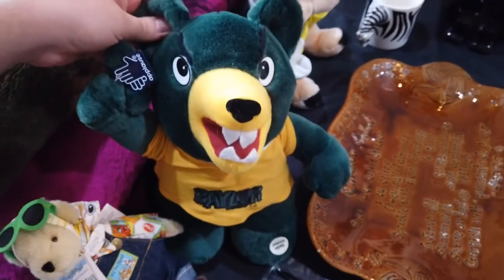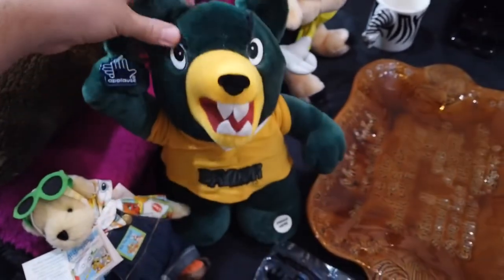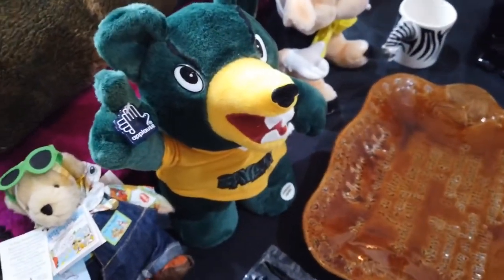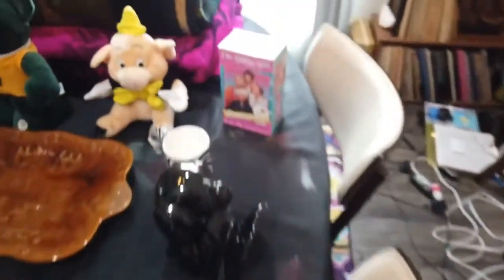I need to check that it works by putting batteries in, but it has the Applause brand tag still on it. It was $3.93, almost $4, and I expect to maybe get about $22 for it. So still not a very good price, but still lucrative.